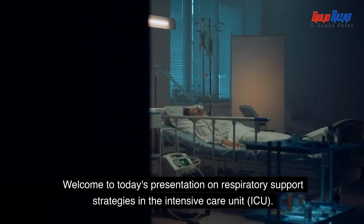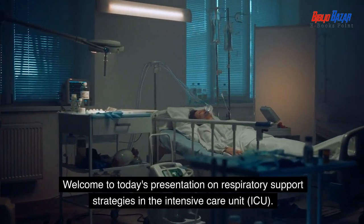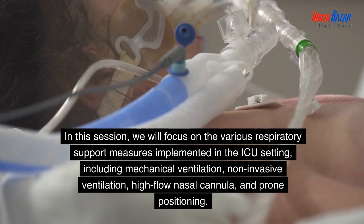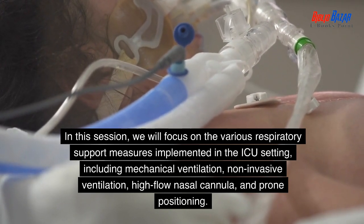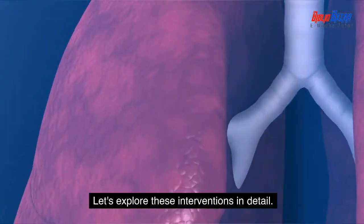Welcome to today's presentation on respiratory support strategies in the intensive care unit, ICU. In this session, we will focus on the various respiratory support measures implemented in the ICU setting, including mechanical ventilation, non-invasive ventilation, high-flow nasal cannula, and prone positioning. Let's explore these interventions in detail.